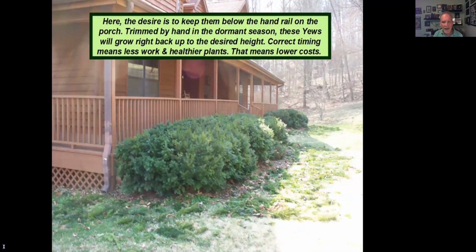That's what it looks like now. That's more formal immediately after trimming, but it will grow right back. All this will grow right back to about the height of the handrail that very year. So you can do it once a year, let them go, have a little bit less formal appearance, and get away with once a year trimming just to keep them in size. If you really want that formal shape, you'll have to trim more than once during the year.